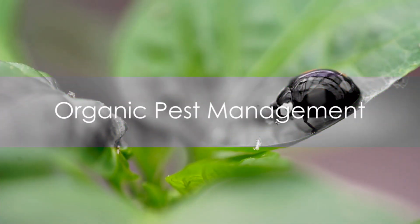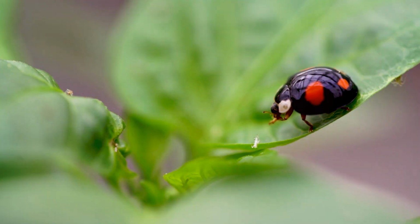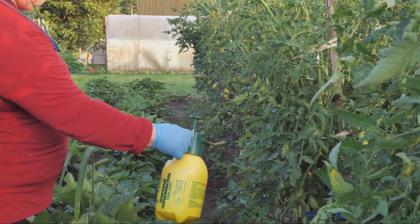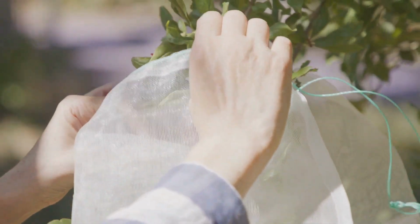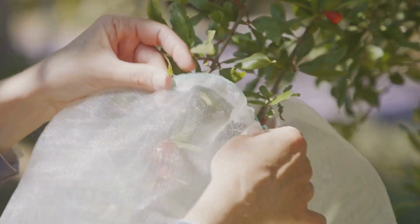One of the challenges of organic gardening is managing pests naturally. But fret not, there's a whole arsenal of nature-friendly strategies you can employ. First off, we have beneficial insects. These are the good guys of the bug world, a secret weapon in your fight against pests. Ladybugs, for instance, have quite an appetite for aphids, a common garden pest. Introducing these voracious little predators into your garden can help keep aphid populations under control.